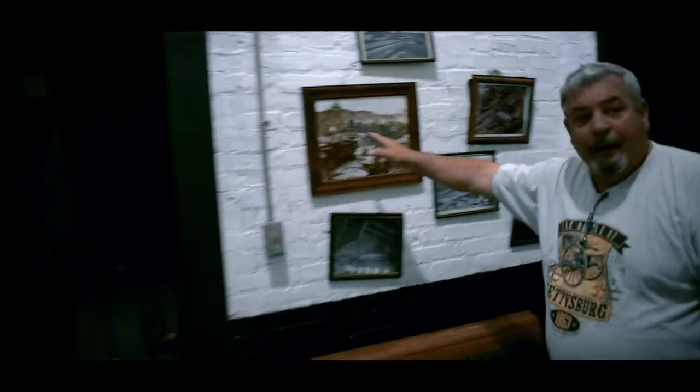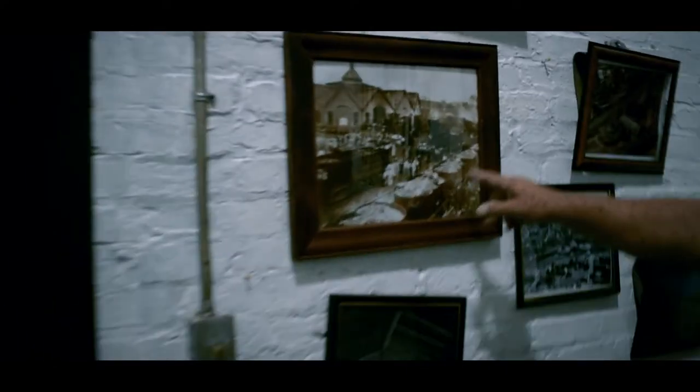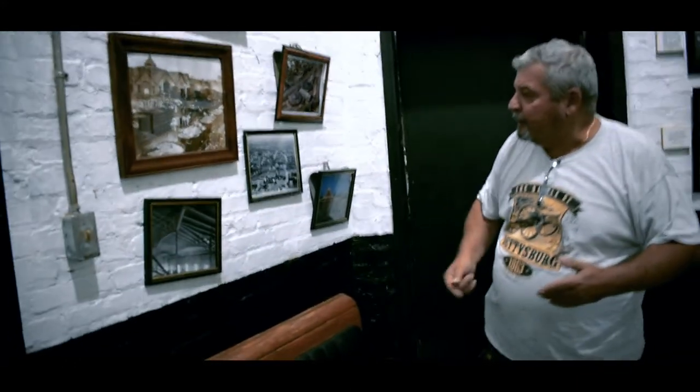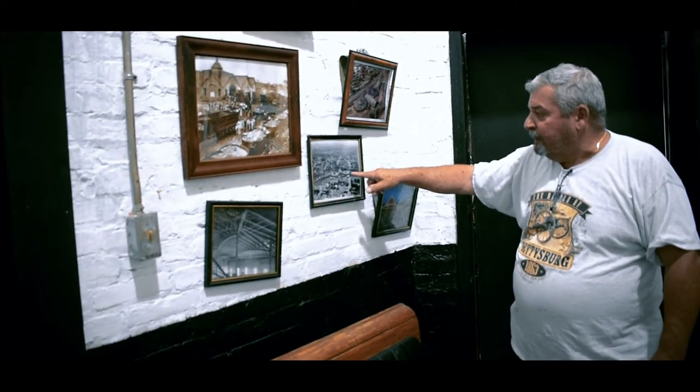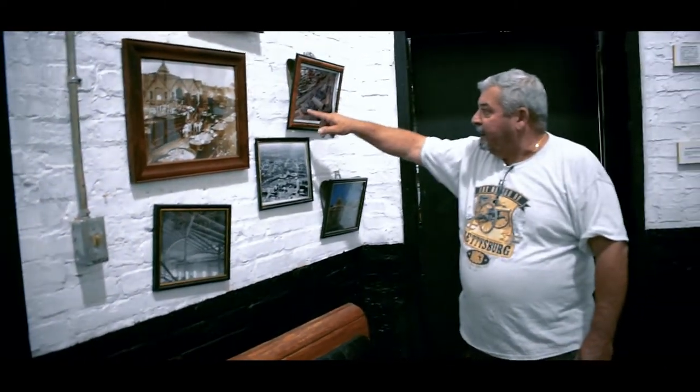So this picture here is the roundhouse. This is the 1849 roundhouse that Stonewall Jackson burnt down. These are called the coal cars. Back then, they were called pot haulers. They hauled potash and coal. This is the other roundhouse here that was burnt down. We'll see that outside, this one right here.